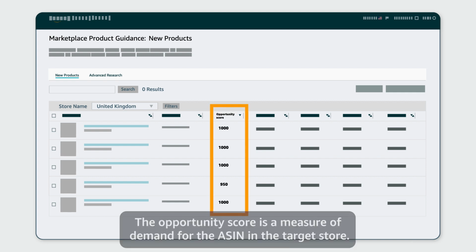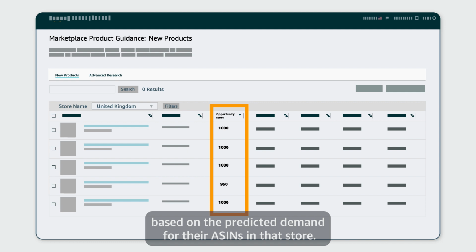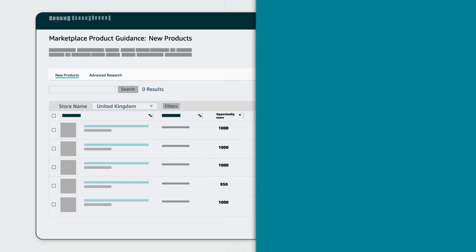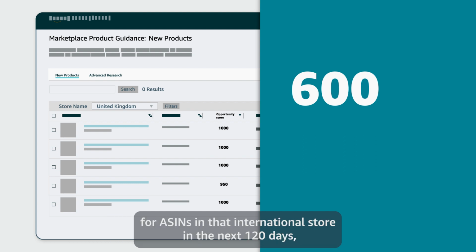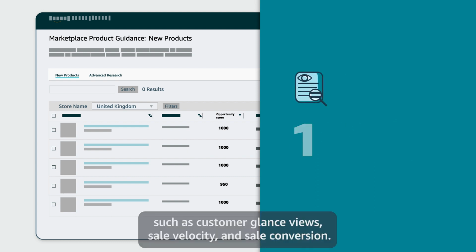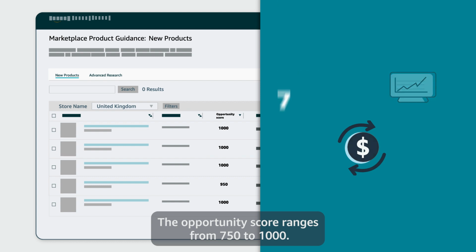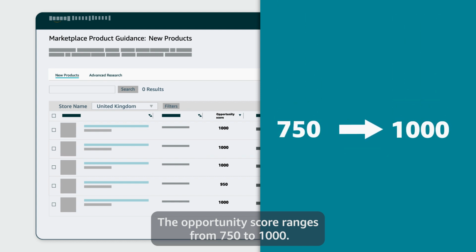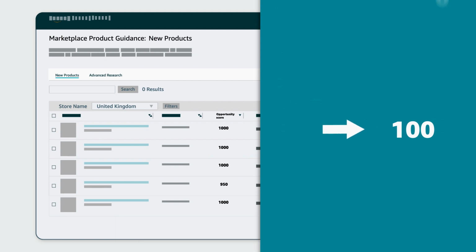The Opportunity Score is a measure of demand for the ASIN in the target store. This personalized product rank is unique for each seller based on the predicted demand for their ASINs in that store. Close to 600 factors are taken into consideration to determine the demand for ASINs in that international store in the next 120 days, such as customer glance views, sale velocity, and sale conversion. The Opportunity Score ranges from 750 to 1,000. The higher the score, the higher the demand for the product in that store.